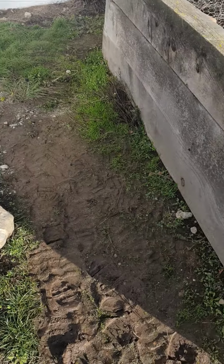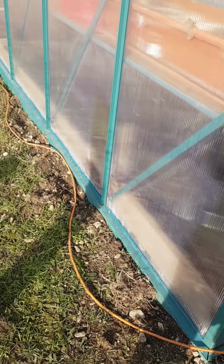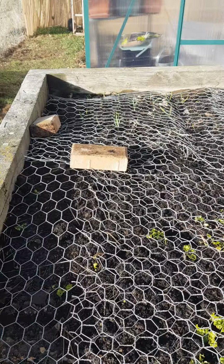I need to do something about the walkway into the Crystal Palace. As you can see, it's because we keep getting frosts and rain, and it's just a quagmire down there. You'll also see my extension cable. It does have an RCD on the other end, I promise. But that's how we're getting power to the palace at the moment.